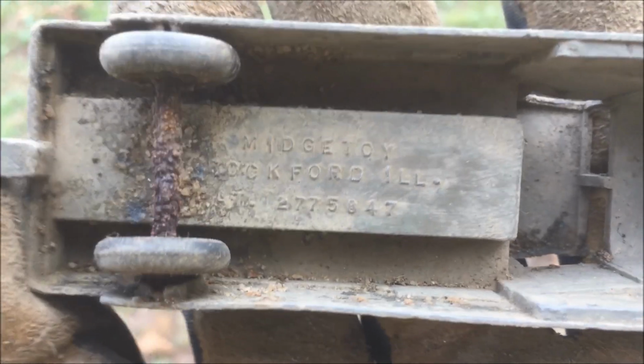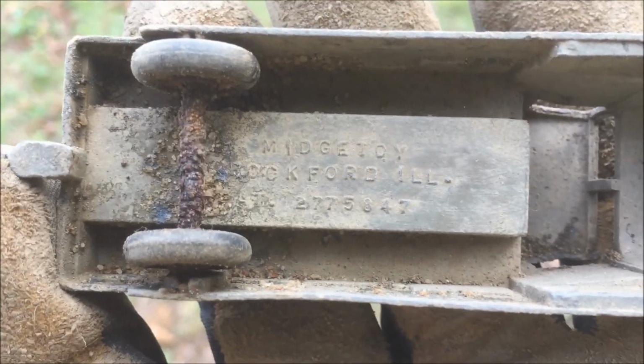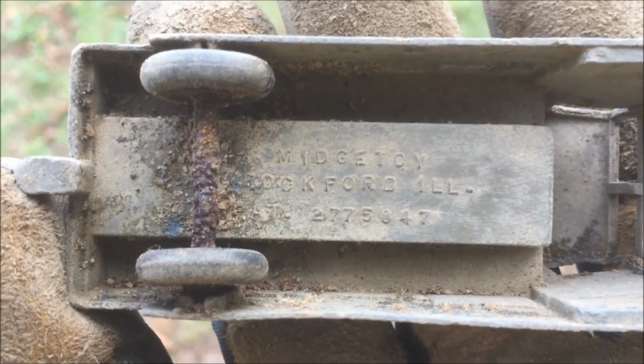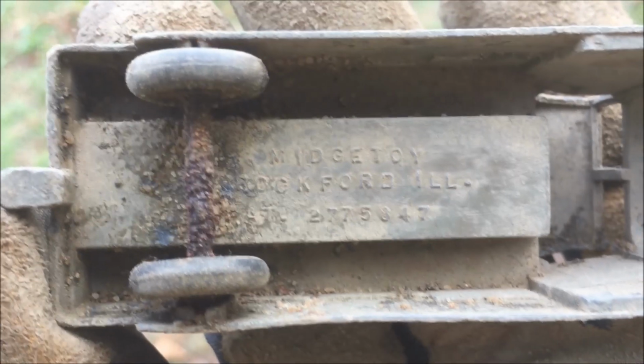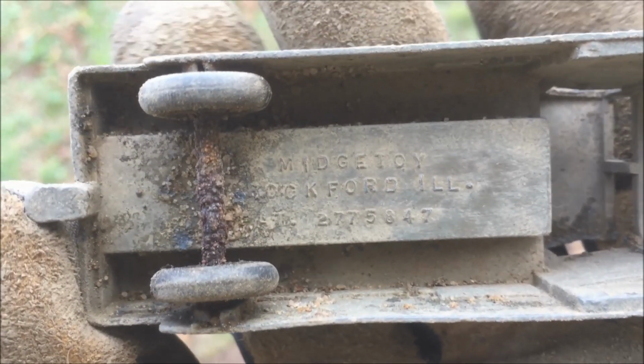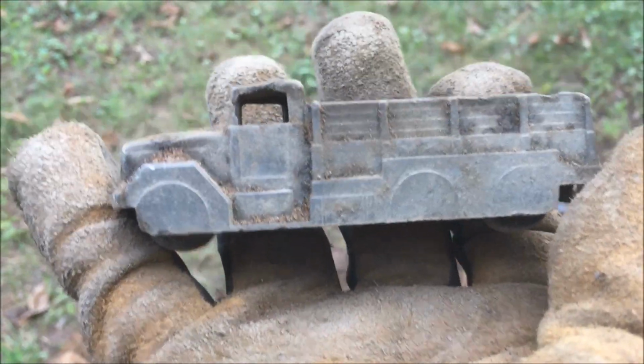All right, we cleaned it. The top line, it's a Midge toy, which were similar to the Tootsies around the same time period. And I can't read the whole thing. It's hard to clean under the axle. I don't want to break it. It's Rock, a Ford something. Ford ill. I don't know. But man, that is awesome.